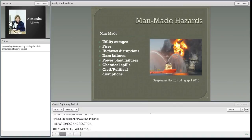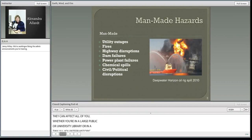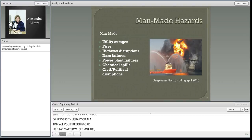Now, all of the hazards I have listed here, from utility outages to failures of dams and power plants, are at risk of having a terrible impact on your facility and your collections. You may have had experience on a personal level in your community with one or more of these, maybe during a power outage. I'm probably going to get a power outage probably over this weekend with the blizzard coming through.